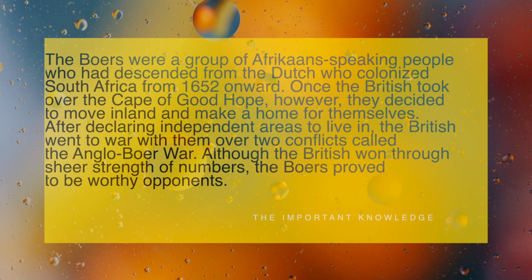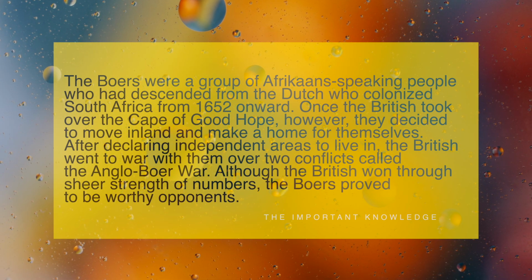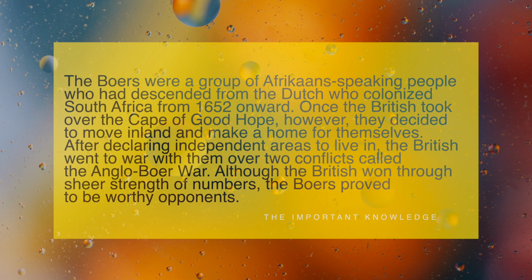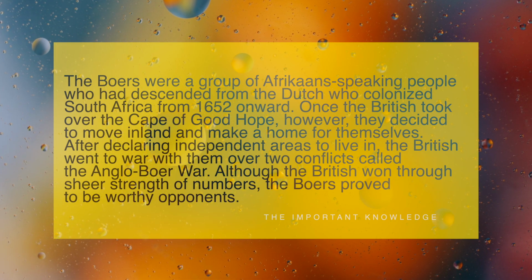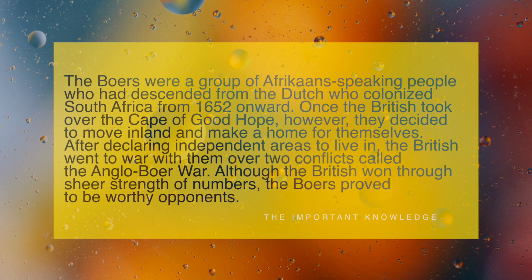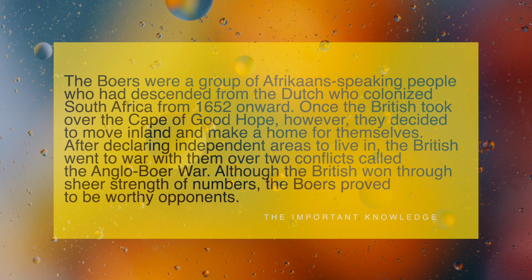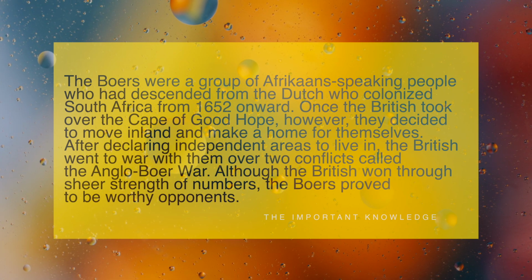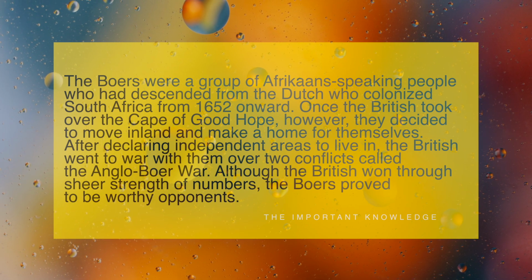The Boers were a group of Afrikaans-speaking people who had descended from the Dutch who colonized South Africa from 1652 onward. Once the British took over the Cape of Good Hope, however, they decided to move inland and make a home for themselves. After declaring independent areas to live in, the British went to war with them over two conflicts called the Anglo-Boer War. Although the British won through sheer strength of numbers, the Boers proved to be worthy opponents.